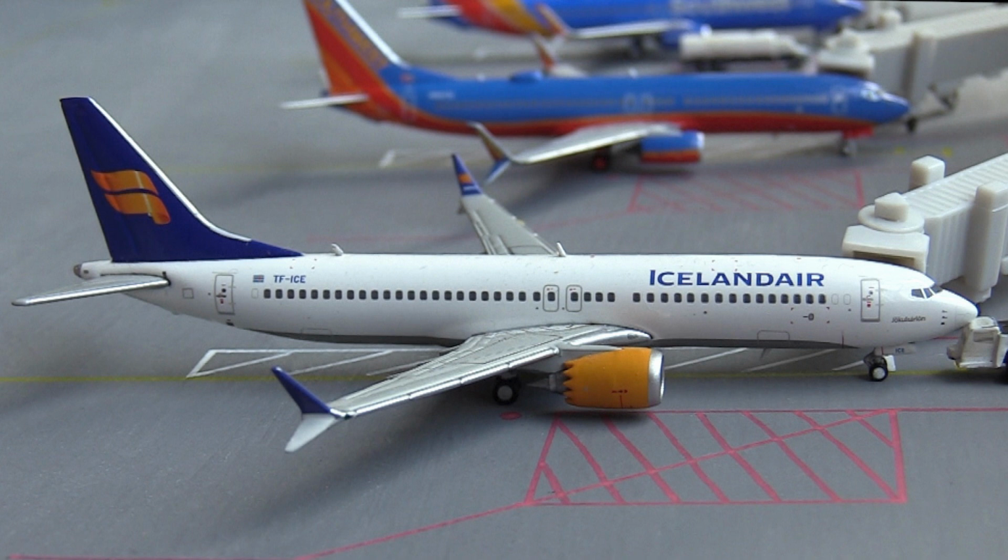In real life, they used the 737 MAX 9, but of course, there currently is no 1-400 model of an Icelandair 737 MAX 9, so we're going to have to wait for one of them to be released. Icelandair used to fly to Baltimore, however, they stopped service in 2018, around about the same time when WOW Air ceased operations. And now that Play, who are WOW Air's successors, have started up service to Baltimore, Icelandair have promptly also announced service to Baltimore, just adding that pressure back onto the new WOW Air essentially, which is now Play. But I'm not complaining because it is very nice to see Icelandair here at Baltimore once again.